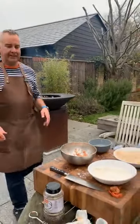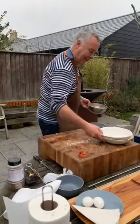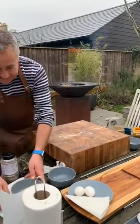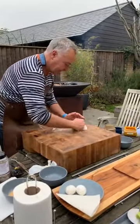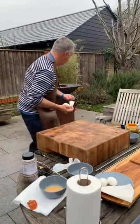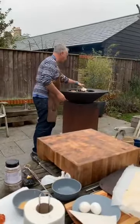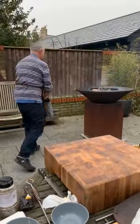Let me tidy up a little bit first. I'm just going to put all of this out the way for a second. And then let me just wipe this down. And then we'll make a set of these. Turn the fire. Love it. Right. Now this might not work because our filling is still hot. But that's the nature of this, I guess.